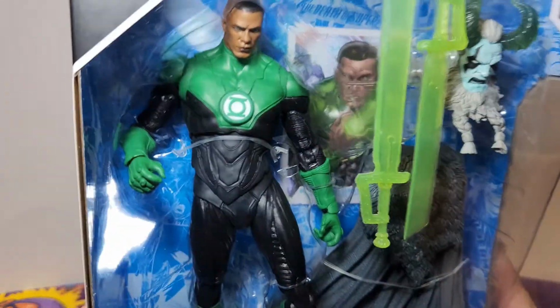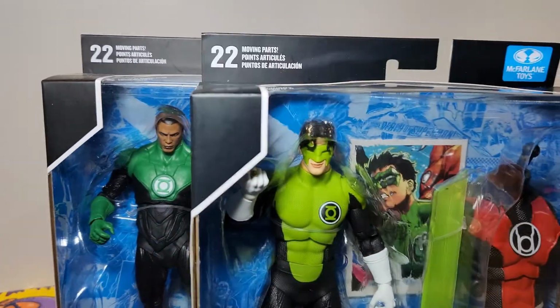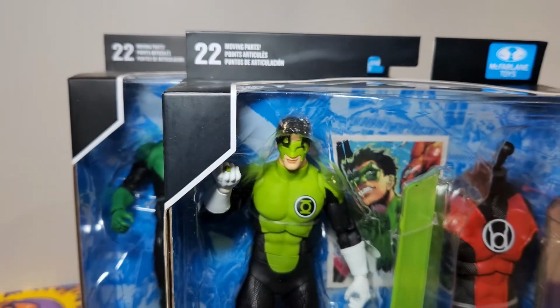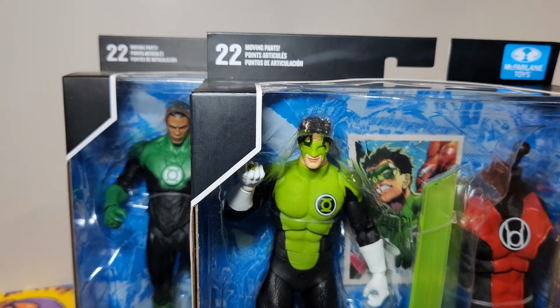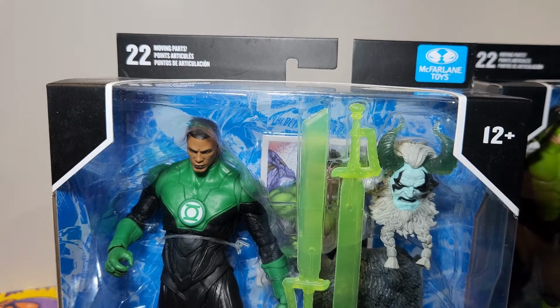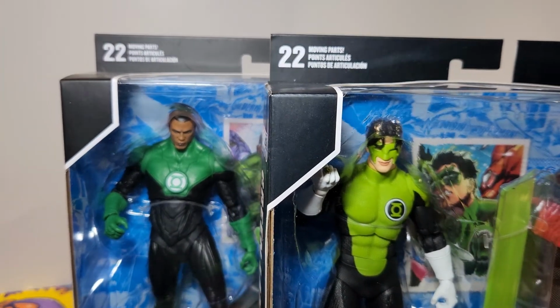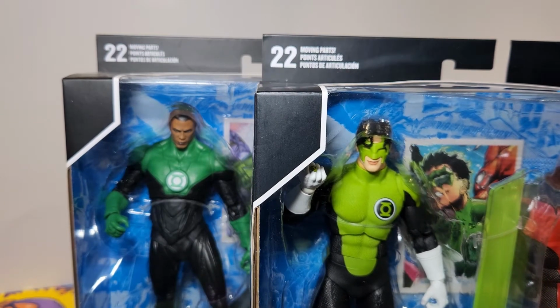This is kind of the shade of green I was hoping for, and instead we got the kind of yellowish. Now, like I said, it has grown on me a little bit, but I would have preferred this shade of green. But I kind of like how they're kind of different, but they're in the same group. I don't know.